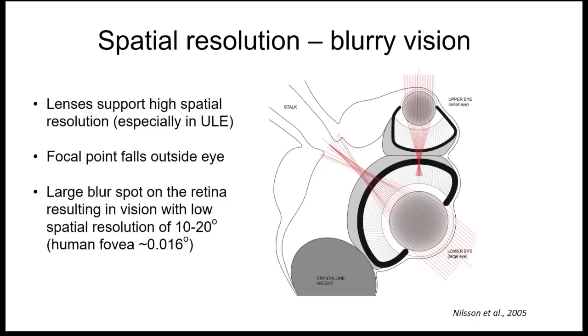But of course, one of the most important things about vision is the spatial resolution. How fine details does the eye resolve of the surroundings? And of course, maybe not surprising, what we find in these eyes is pretty blurry vision. They don't see many details.